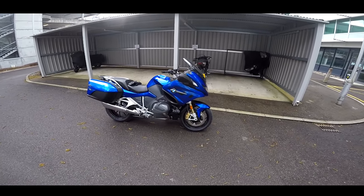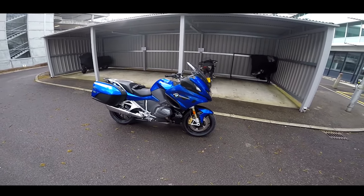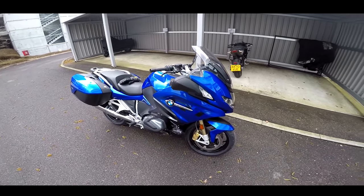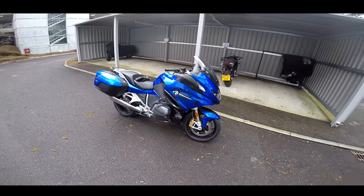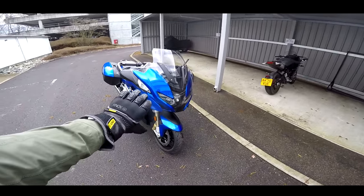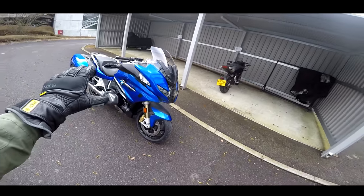Today, I'm a very lucky boy. I've been invited down to BMW UK to ride the all-new for 2021 R1250 RT. Now, for 2021, what they've done, they've updated the styling of this machine, as you can see. Now looks a lot better than the old one.